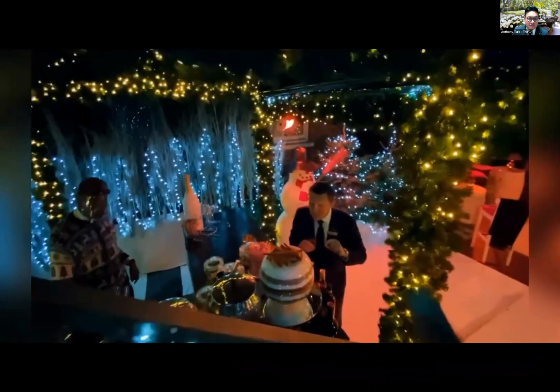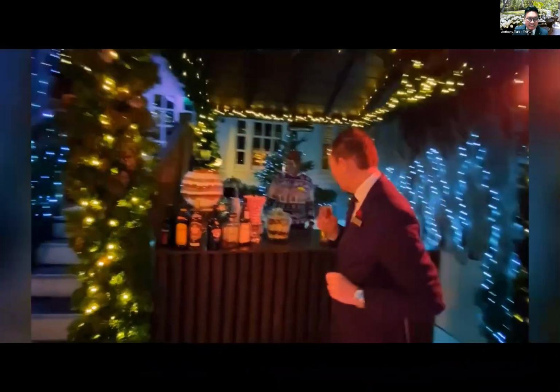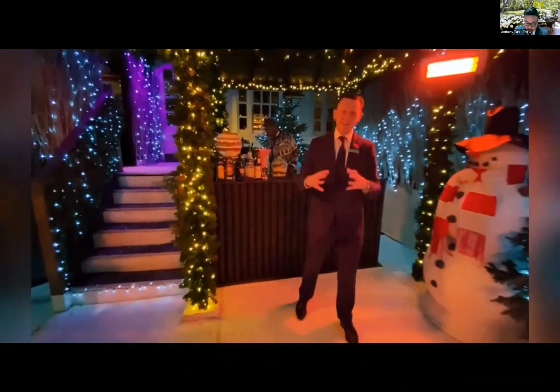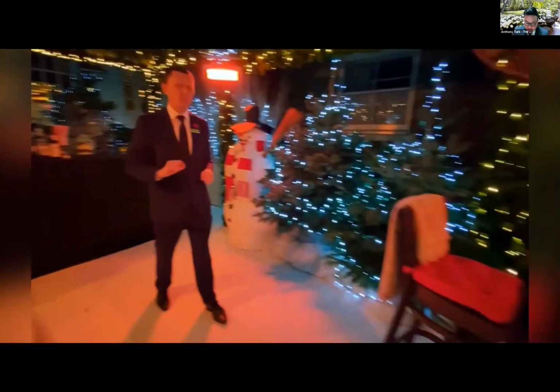This is the best part of my job. I have to pre-taste every single drink in the house. Cheers. Well, welcome to our ski lodge, and this is one of our seasonal pop-up bars here at the Montague, and this is what we become quite famous for.